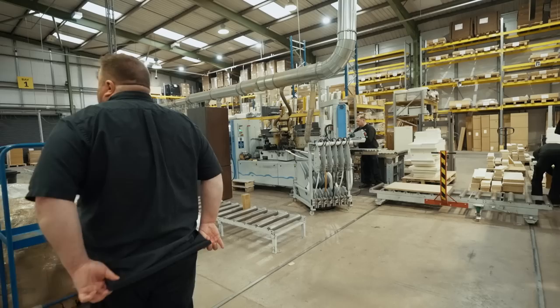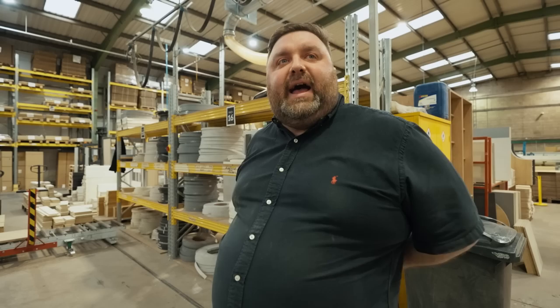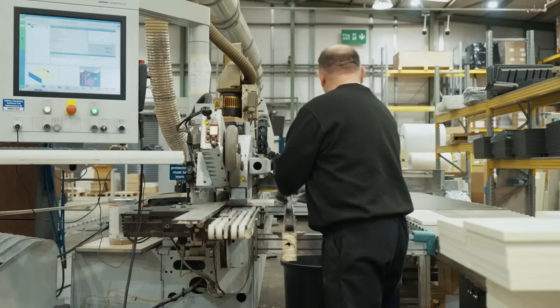Now, obviously, once your board's cut, you want it to be edged. You want it to be edged with a thick 2mm ABS edge, so it's resistant. You're not going to have tape coming off your cabinets like some of the old cabinets. Very good glues, adhesives used, machine applied. It's double-sided, so it's doing both edges at once.